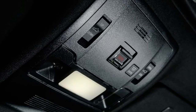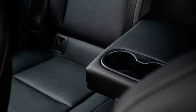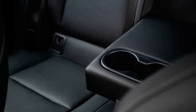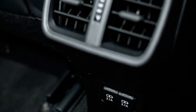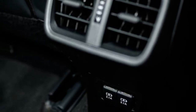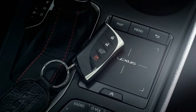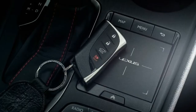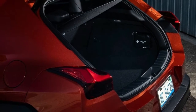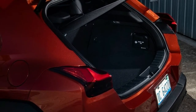Behind the facade. If the UX is a commuter car under its funky skin, it's a good car to drive. We continue to be impressed with the dynamic qualities of Toyota models that ride on the brand's TNGA family of platforms, and the UX's chassis boasts progressive-feeling steering, nicely tuned damping, and a satisfying sense of quiet refinement.